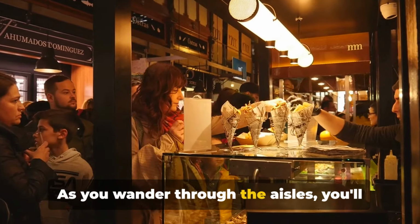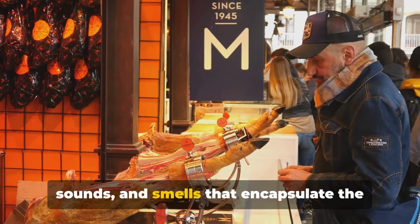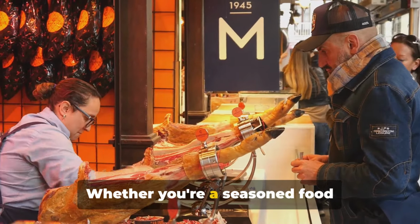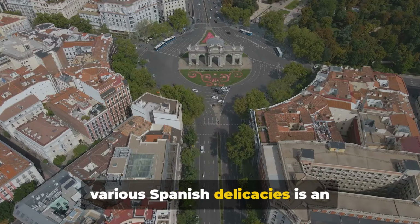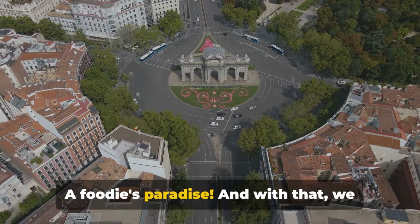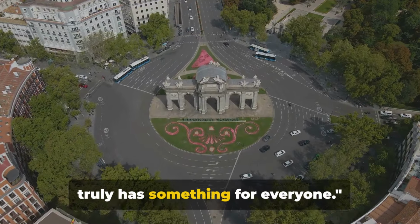As you wander through the aisles, you'll be captivated by the symphony of sights, sounds and smells that encapsulate the essence of Spanish cuisine. Whether you're a seasoned food connoisseur or a curious traveler looking to try something new, the joy of tasting various Spanish delicacies is an experience not to be missed. A foodie's paradise. And with that, we conclude our tour of Madrid, a city that truly has something for everyone.